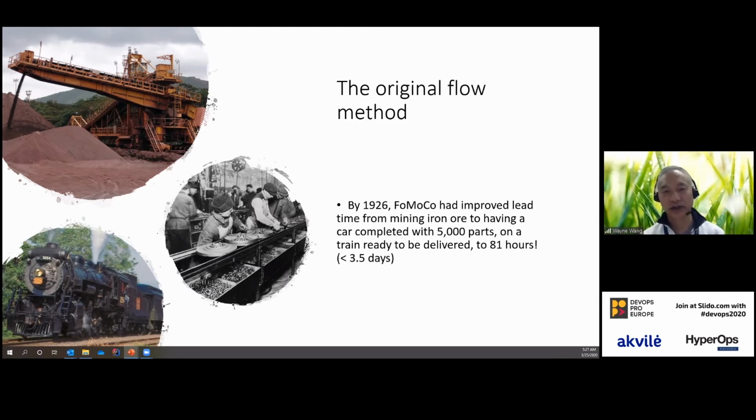And here is the fun fact, at least I didn't know in the beginning. When I read Mr. Henry Ford's biography, one fact really jumped out. It stated that by 1926, Ford Motor Company had improved the lead time from mining iron ore to having a car completed with 5,000 parts on a train ready to be delivered to 81 hours. Folks, that's less than 3.5 days. So talk about how work flows.